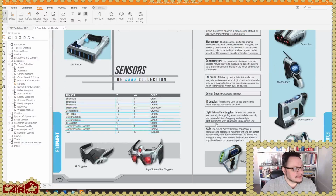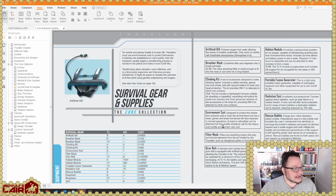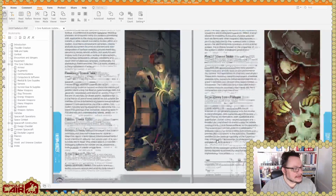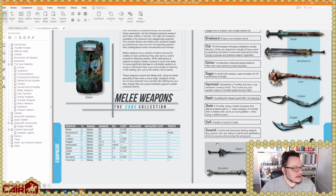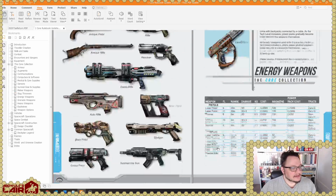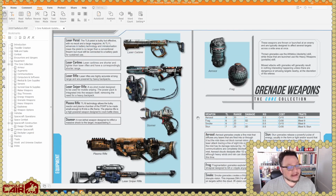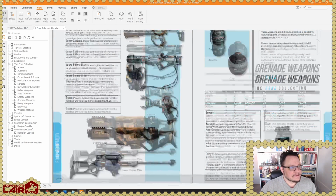Medical supplies. Generally speaking, the big upgrade here is the layout, and there's one significant addition to this edition of the rules that I will show you later. Survival gear, toolkits, melee weapons, slug throwers, energy weapons, which includes laser pistols, which is not new either, but it wasn't in the 3 little black books either. You were kind of expected to just make it up if you wanted to use laser pistols.